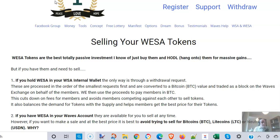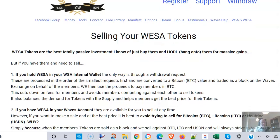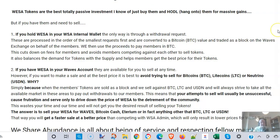So how do you go about selling your WESA tokens? Well, first of all, let me say that I believe that WESA tokens are the best possible passive investment you can have. Whether you buy them or you earn them within WeShare Abundance, my advice is if you can, hodl them. Hold on for dear life. Hang on to them because you will make massive gains over the coming months and years. If you were to be able to hang on to them for 2 years, you would see the WESA token hitting what's forecast to be certainly five figures and maybe even six figures each.